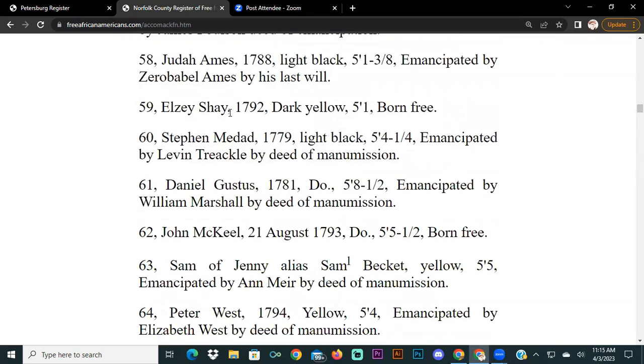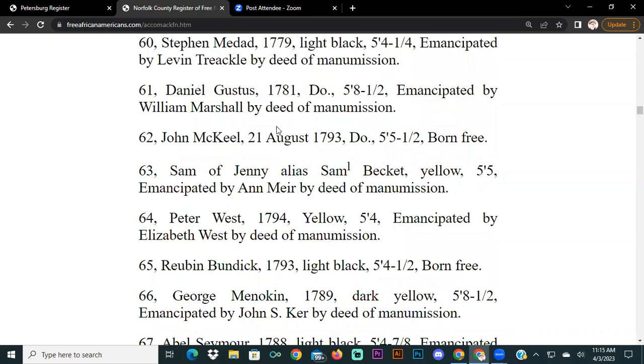Okay, we got LZ Shea, born 1792, dark yellow, 5'1", born free. Next we got Stephen Medad, born 1779, light black, 5'4" and 1/4, emancipated by Levin Treacle by deed of manumission. Okay. Next we got Daniel Gustus, born 1781, ditto, 5'8" and a half, emancipated by William Marshall by deed of manumission.